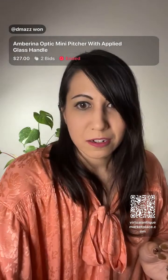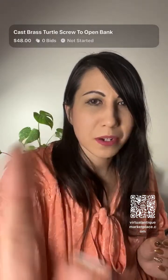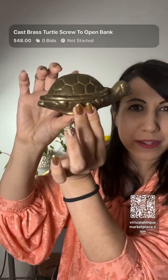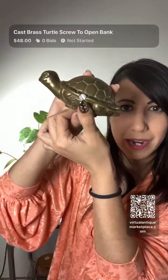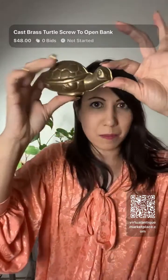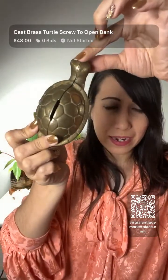Alrighty, y'all. Let's keep on going. I told you that I am known for glass, brass, and mid-mod sass. So here is some more brass for you. This guy I have not been able to date, and I have not been able to find another one like him. He is a cast brass bank. Similar to cast iron banks, but cast brass.